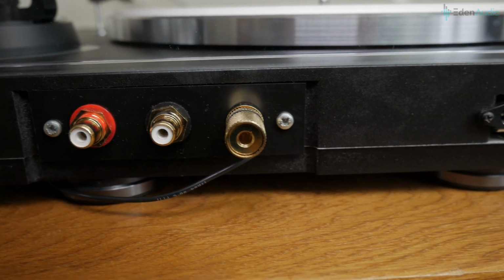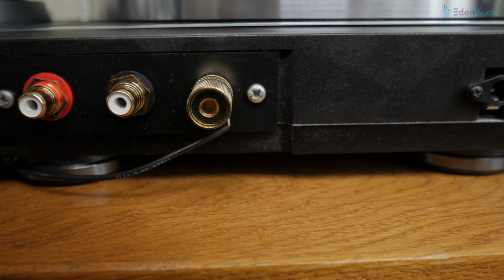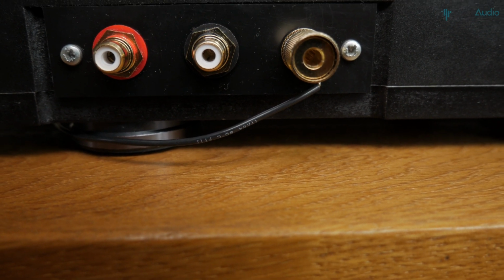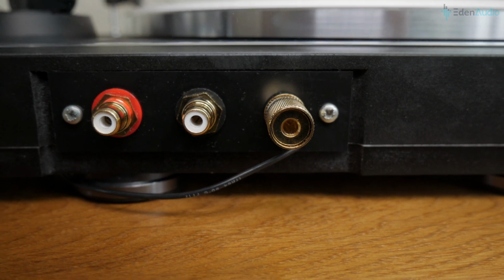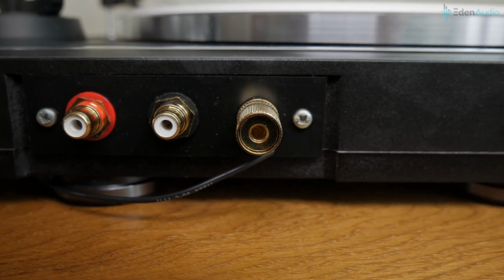And just to the right there, that is where you ground your phono stage. If you didn't know what that was, you see that little cable coming out from the rear of it there, that is the grounding cable. So that connects up to your phono stage. The reason why we connect this cable is to stop and prevent buzzing and hum sounds. So as I say, that is your grounding cable.